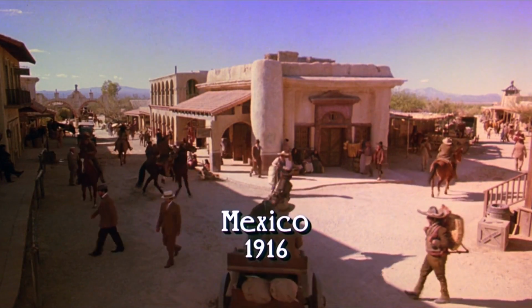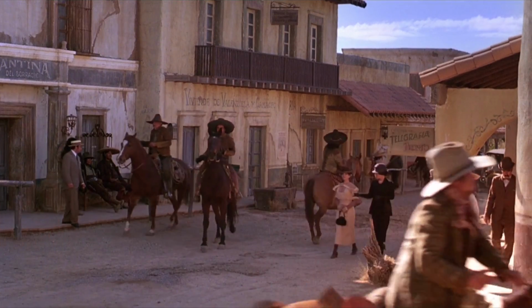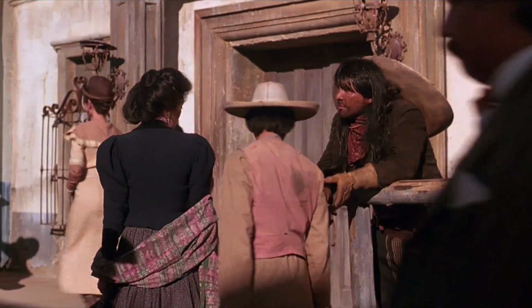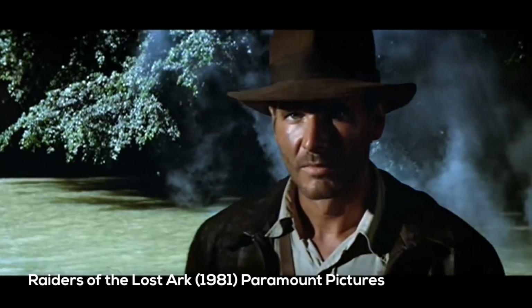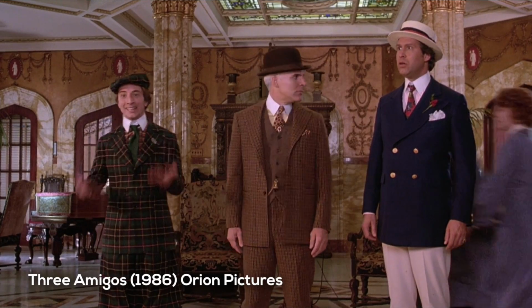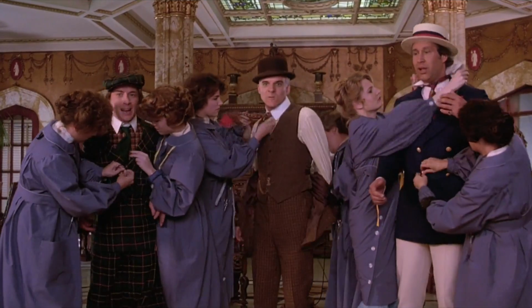As soon as the audience is immersed in the setting of Revolution-era Mexico, well, after the opening song I mean, it quickly becomes apparent that this environment is gritty and realistic. Costume designer and, incidentally, John Landis' wife, Deborah Nadoolman, had worked with Steven Spielberg on earlier period films 1941 and Raiders of the Lost Ark. She brought a level of authenticity to Landis' Three Amigos that you might not expect from a goofy comedy.